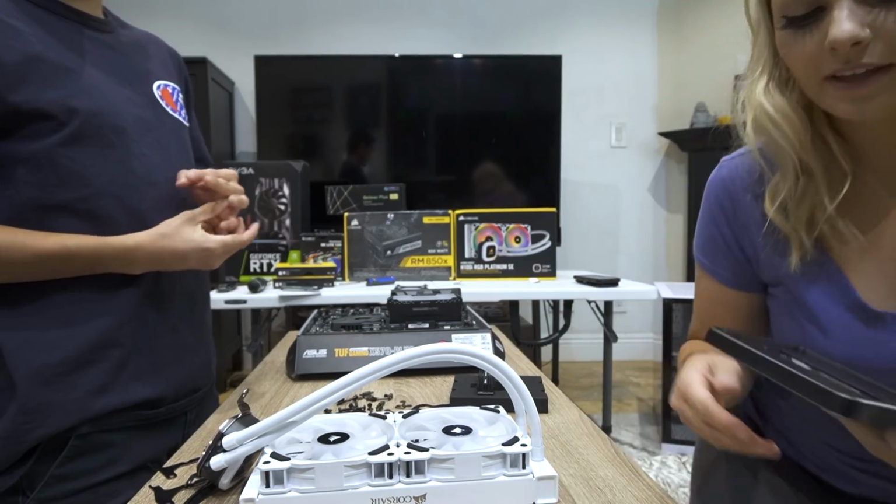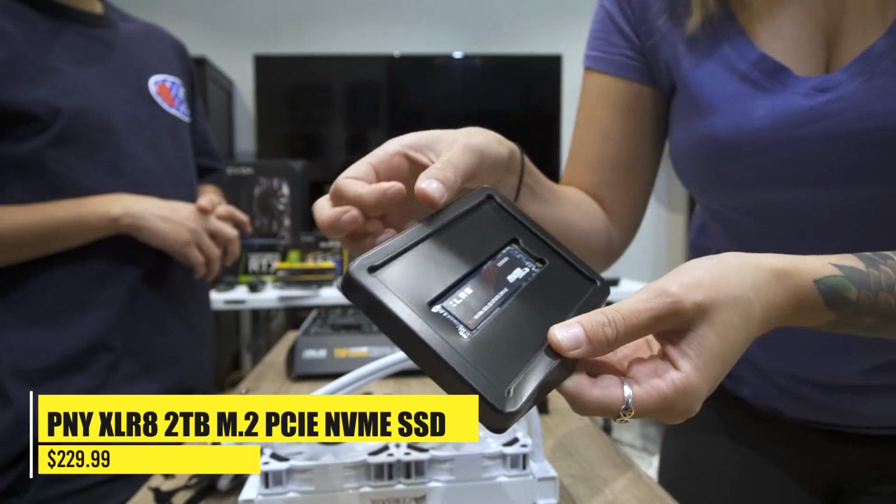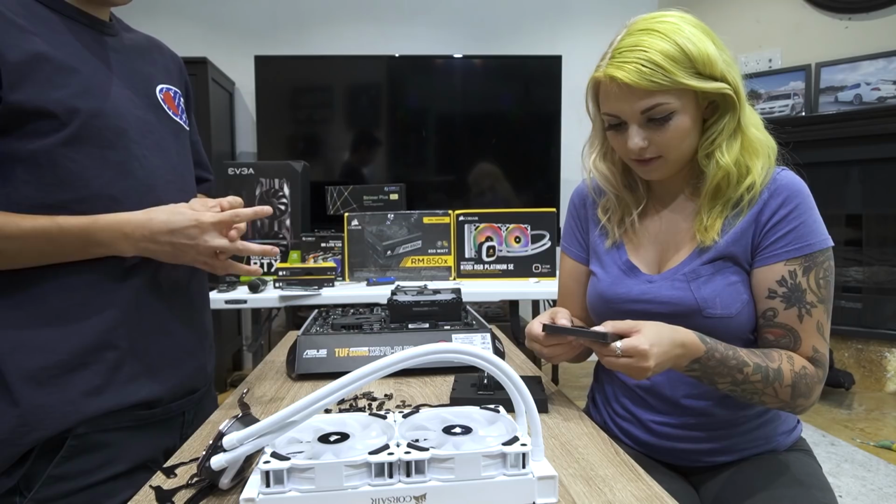So if it doesn't work, it comes packaged like this in plastic, so sick. Are we installing these bad boys? How do I even get it out?